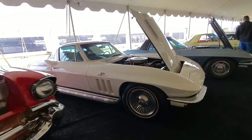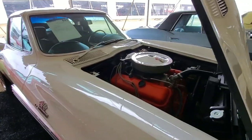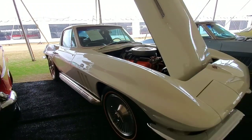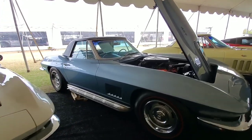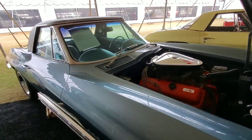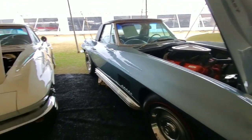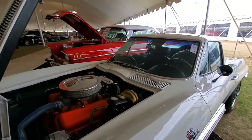Yes, 66, 427, turbo jet, 325 horsepower, white, how about that? Yeah, it's not to be outdone. Next door is a 67, 427, 3x2s, 400 horsepower. So my question to you is, would you rather have the 67 with 3 2-barrels, 400 horse, or 66, 427, 425 horse? That's the number 46.